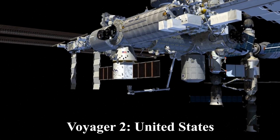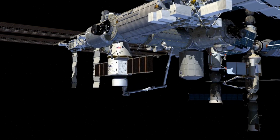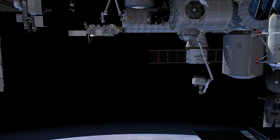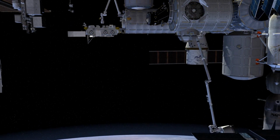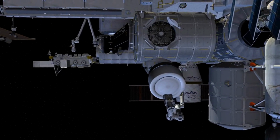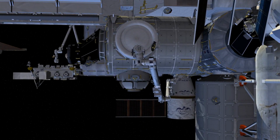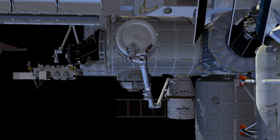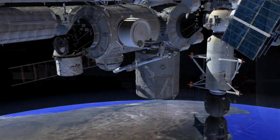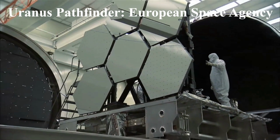Voyager 2, United States. One of the earliest explorations of Uranus came from NASA's Voyager 2 spacecraft, part of the Voyager program aimed at studying the outer planets. In 1986, Voyager 2 conducted a historic flyby of Uranus, capturing close-up images and data that revolutionized our knowledge of the planet. The spacecraft revealed new information about Uranus' unique characteristics, such as its icy composition, thin rings, and unusual magnetic field.